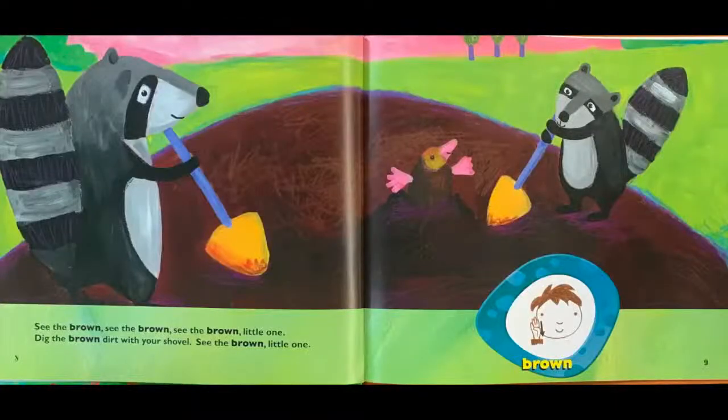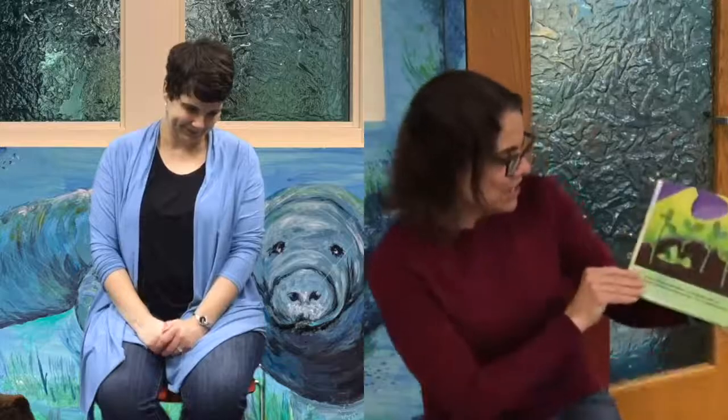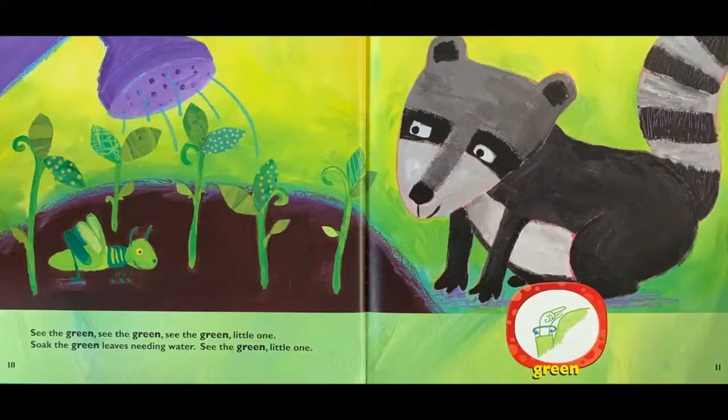See the brown, see the brown, little one. Dig the brown dirt with your shovel. See the brown, little one. See the shovel here with the raccoon? They're working hard. See the green, see the green, little one. See the green leaves needing water. So we're spraying, giving them some water, watering them. See the green, little one.